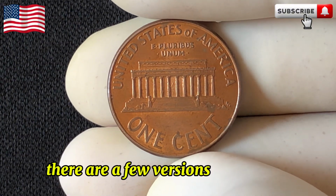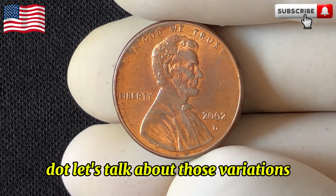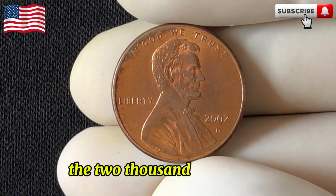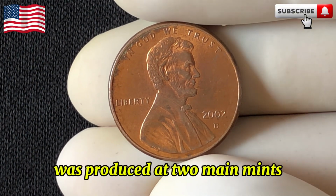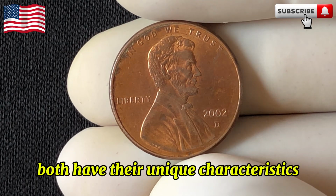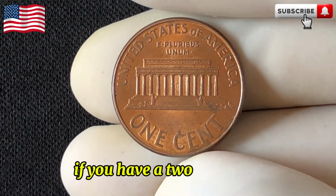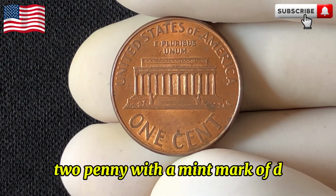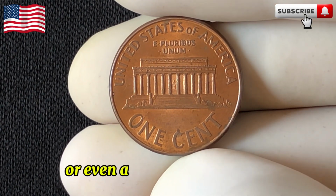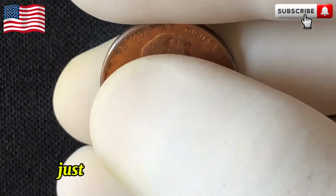However, there are a few versions of this coin that collectors keep an eye out for. Let's talk about those variations. The 2002 penny was produced at two main mints, Philadelphia and Denver. Both have their unique characteristics. But here's where it gets interesting. If you have a 2002 penny with a mint mark of D from the Denver Mint, or even a P from Philadelphia, it's still pretty common and worth face value, just 1 cent.